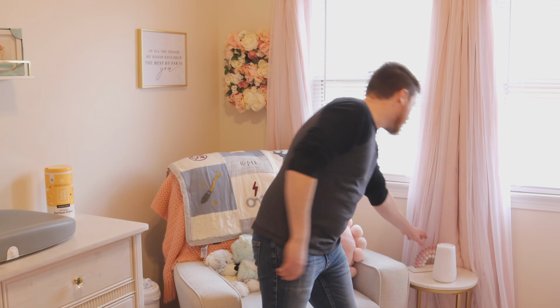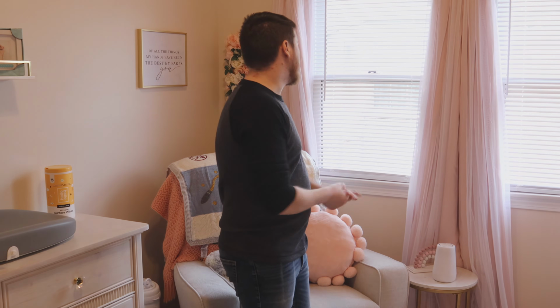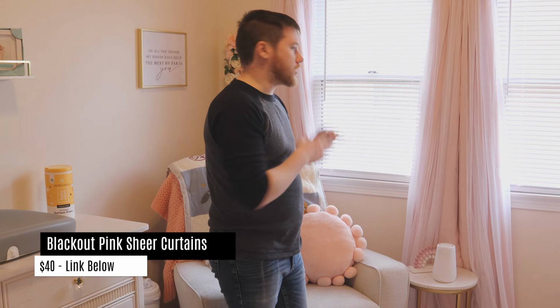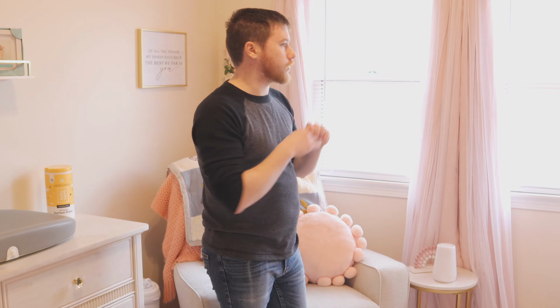And then just on there is some decor, which my wife got on Etsy. And then the curtains are from Amazon. So nice darkening curtains with a little bit of lace and pink and white to match the color scheme.